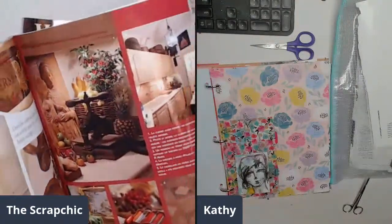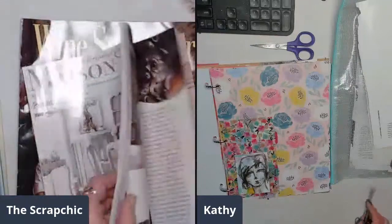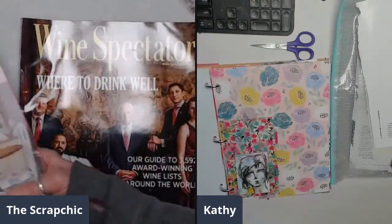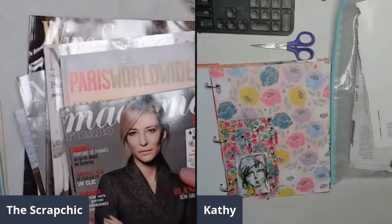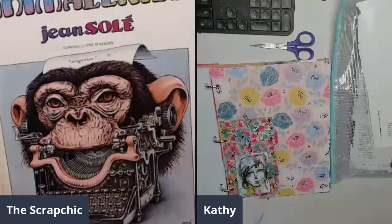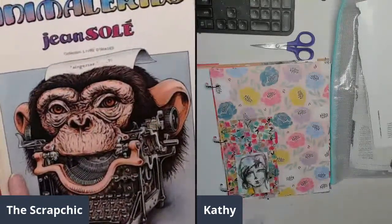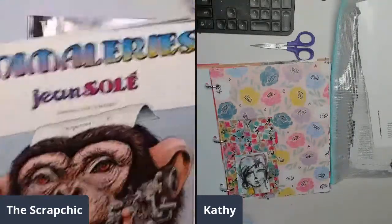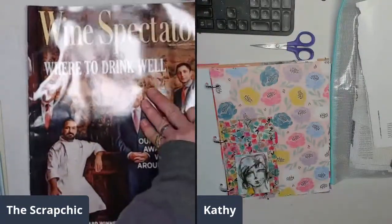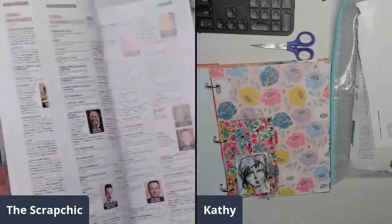Yeah, that Animalaries is a French one too, because there's also a French edition you can get. It is? Yeah. Oh my gosh. So whoever donated these magazines donated this too? Yeah, I'm pretty sure, since you got the other French ones. That makes sense.